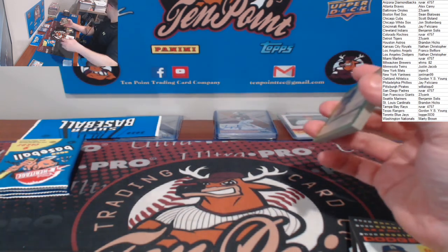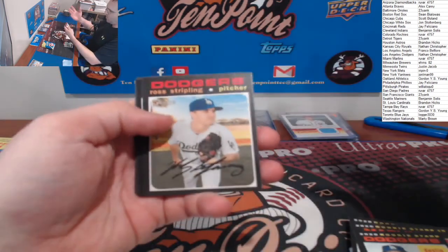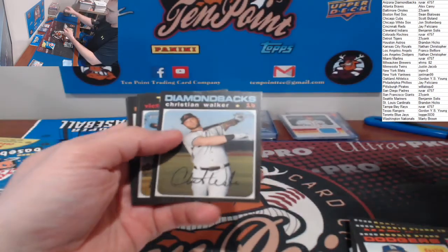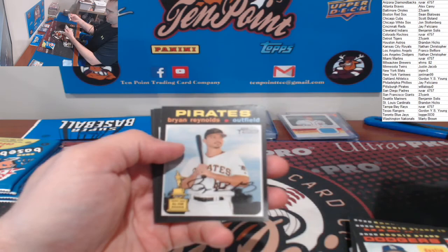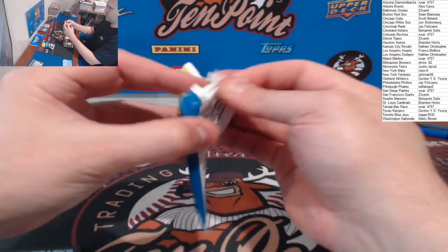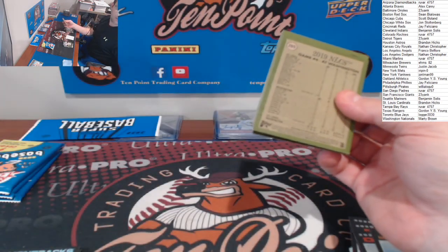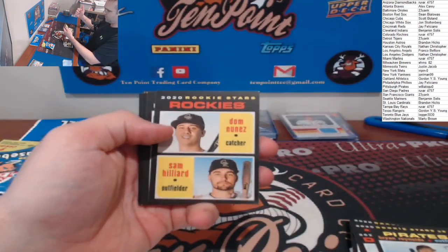Oh yeah, only one hit. Son of a... Hey, I was hoping, right? Thinking, well, you guys keep me straight. D-backs, Christian Walker, short print. Ryan Reynolds, All-Star rookie. Scotty's like, shut up, guy. Yeah, I forget one or the other.